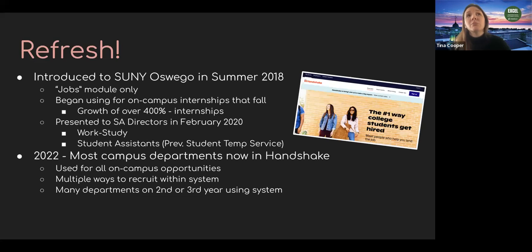I remember presenting with Gary Morris from Career Services to the Student Affairs Directors meeting in February of 2020, at which time we realized as a campus, our students are able to utilize this, and we had not previously utilized our career services management system for on-campus jobs and work study positions, student assistant positions. So now we do utilize Handshake for all of the opportunities on our campus, which is just a huge deal. It's not something that we used to have as far as having everything in one place for students.